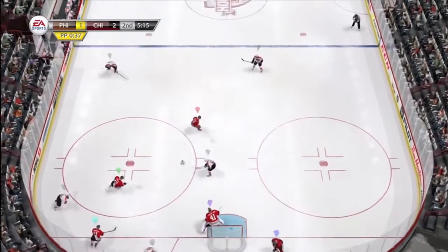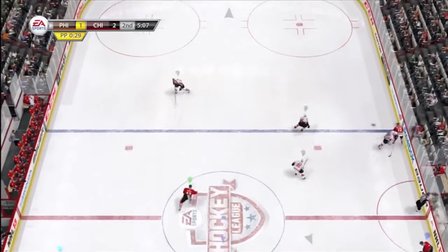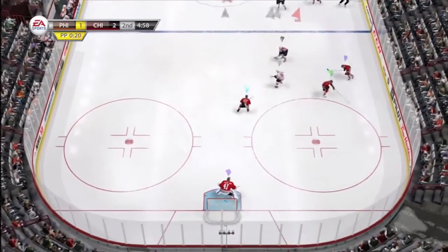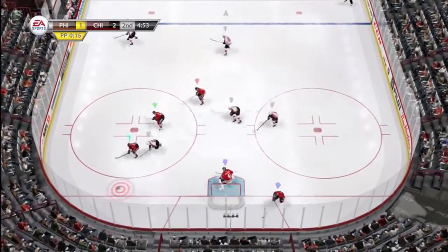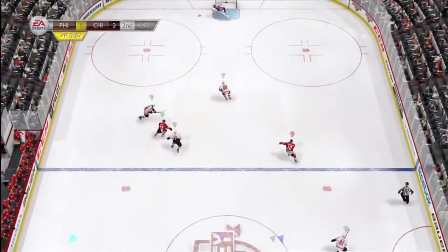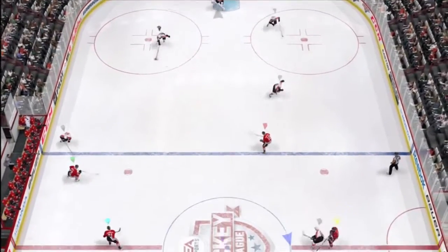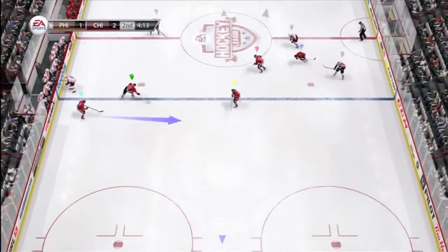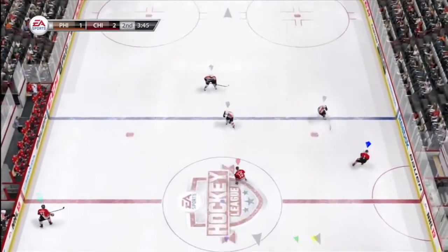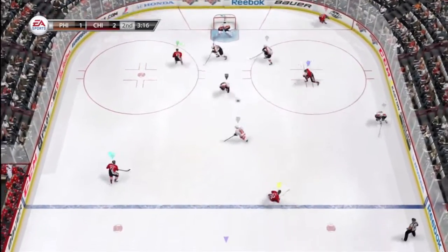Needs to move it. Tremendous hit. Nice pass. Headmans that one up the wing. 2-on-2 in the rush. Suter. Dumps that down. Carries that out from in front to Buffalo. You'll mess that one up.